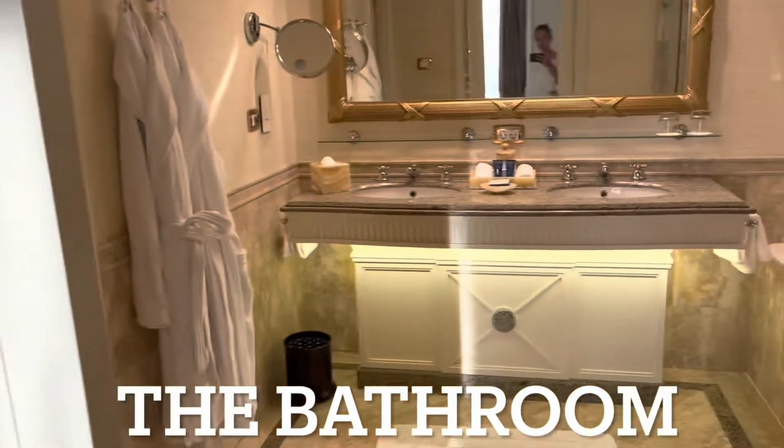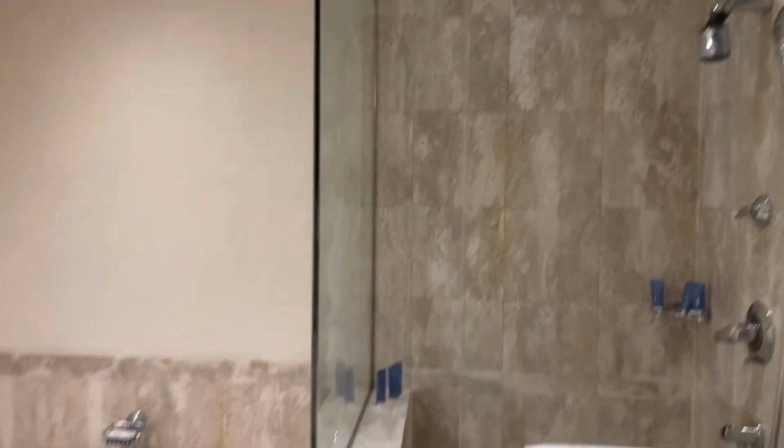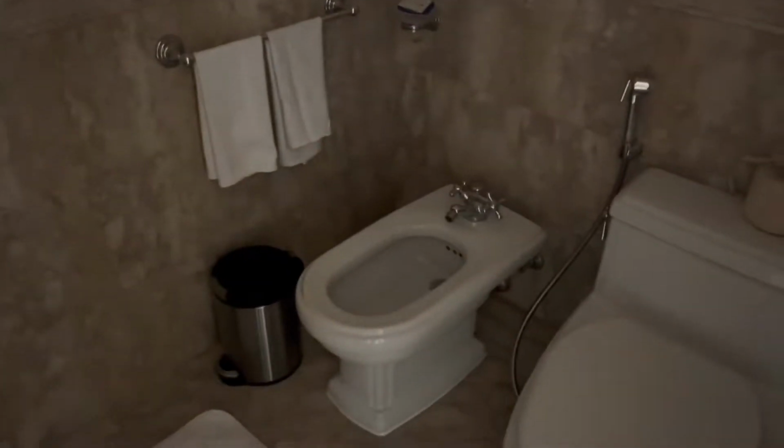The bathroom was a great size and we were provided with toiletries such as shampoo, body wash and conditioner, as well as cotton buds and earbuds. The only thing we weren't provided with was toothpaste, but luckily I'd brought my own.